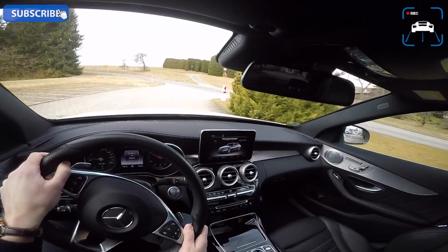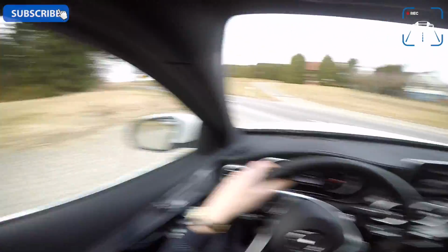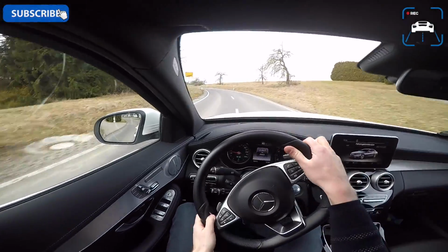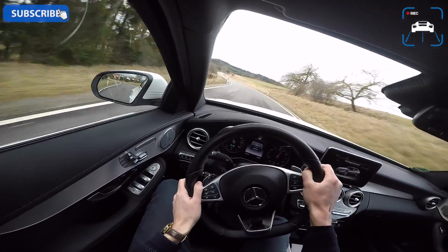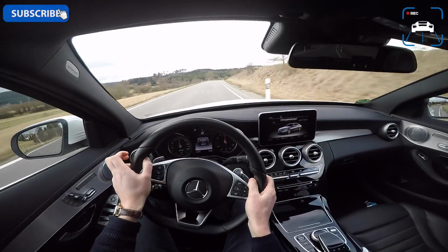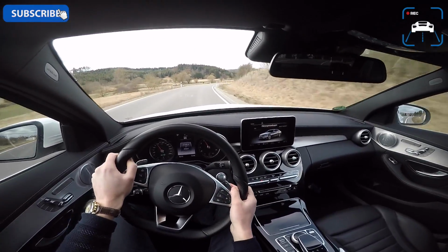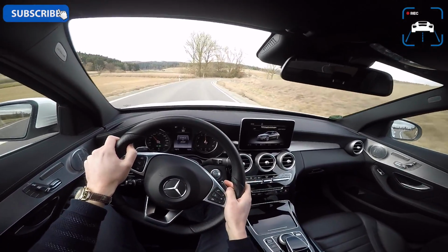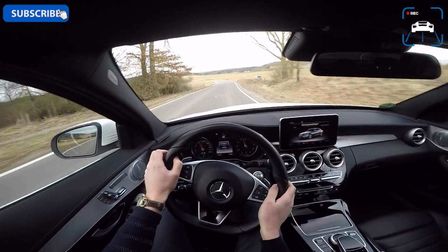So a lot of these little villages here are a bit like The Walking Dead, but oh, that's fast. That is fast. It doesn't really have that big V8 kick, that torquey feel, but it is very fast.